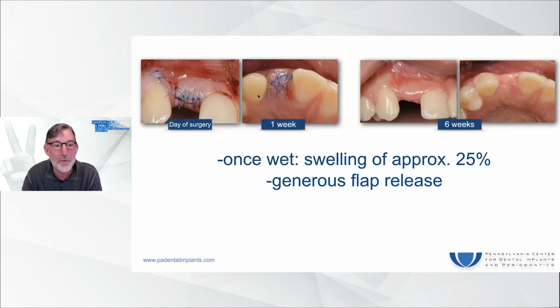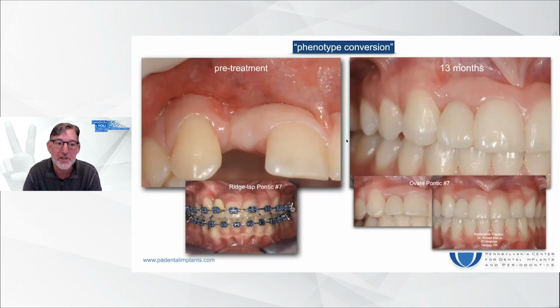And what we see at 1 week is about 25% initial swelling, which will go down by 1 to about 3 months. So this is about 6 weeks, and we see definitely a significant difference. And we see what I like to call phenotype conversion, and as the biotype conversion is Joe Kahn. And we start out with a ridge lap in number 7. We see the ovate pontic, which has been developed by the restorative dentist, and we have a bonded ridge that'll get her through till her mid or late 20s.